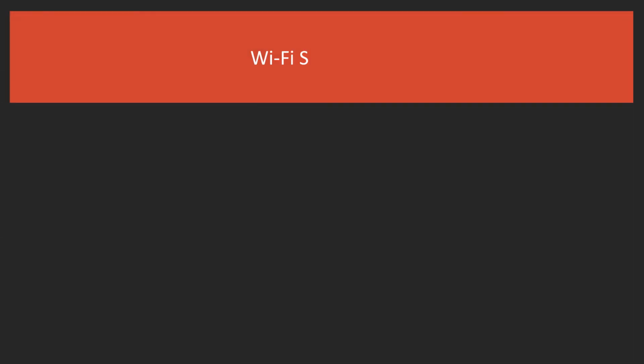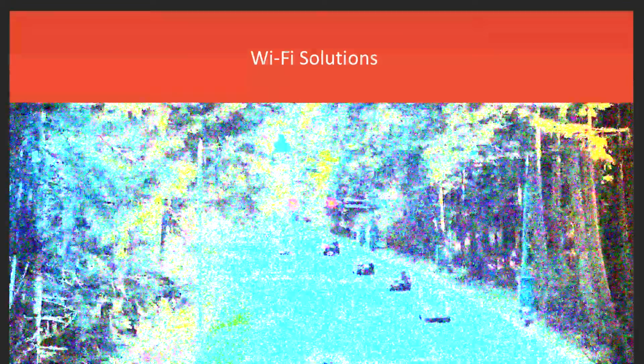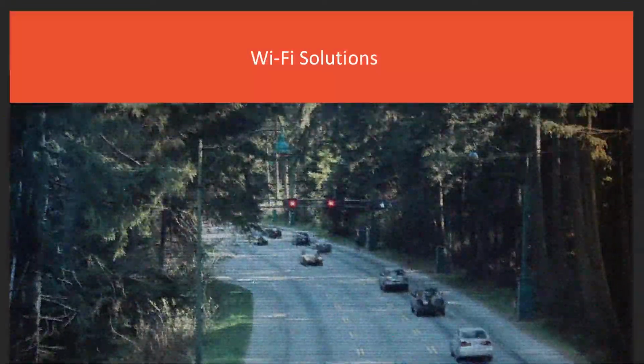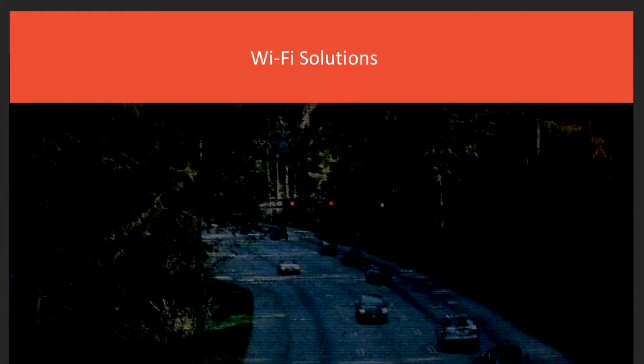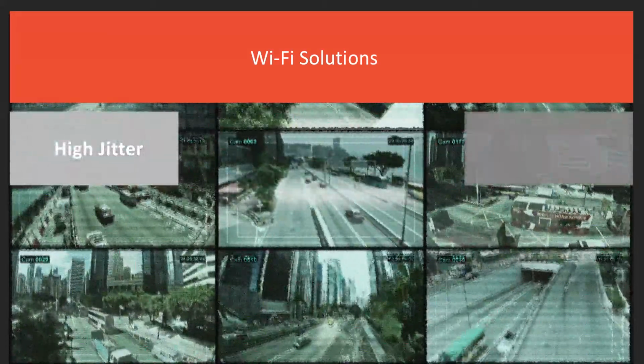On the other hand, Wi-Fi solutions face multiple challenges. Wi-Fi access points and clients sense the air interface before sending data. When interference is sensed, transmission is delayed for variable periods of time, causing unexpected delay, increased jitter, and reduced capacity.